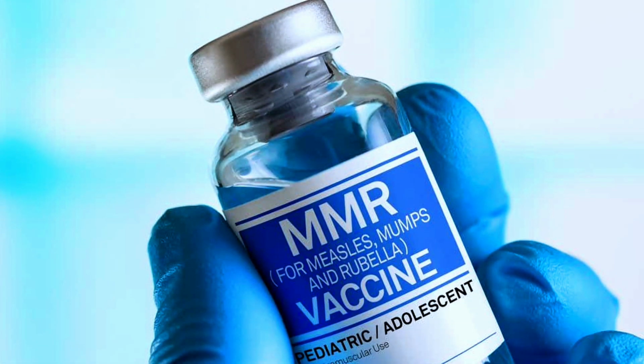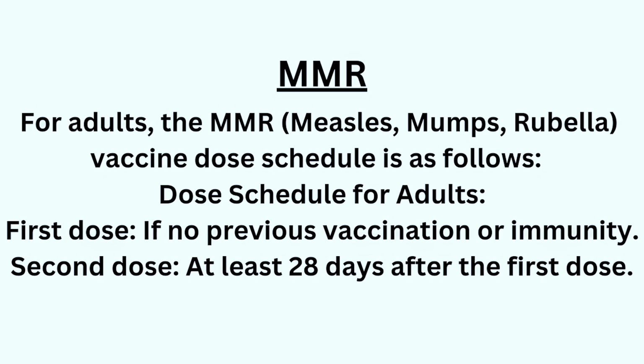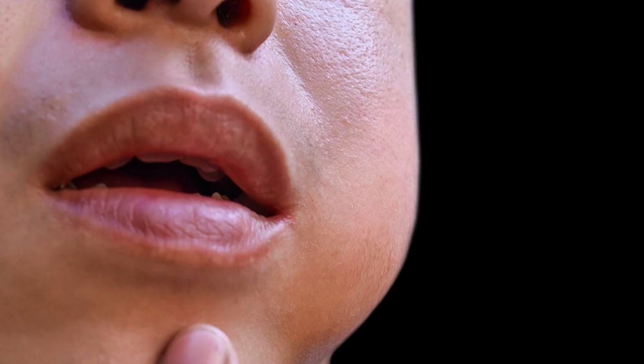The next one is going to be for MMR. Okay, so MMR is for measles, mumps, and also rubella. It's also 2 shots. With the MMR, for adults, we have the first dose if no previous vaccinations or immunity, and then the second dose at least 28 days after the first dose. The MMR will protect you against measles, mumps, and also rubella.